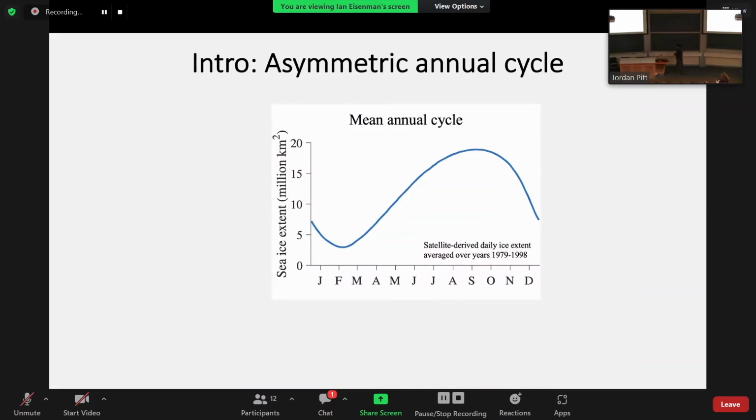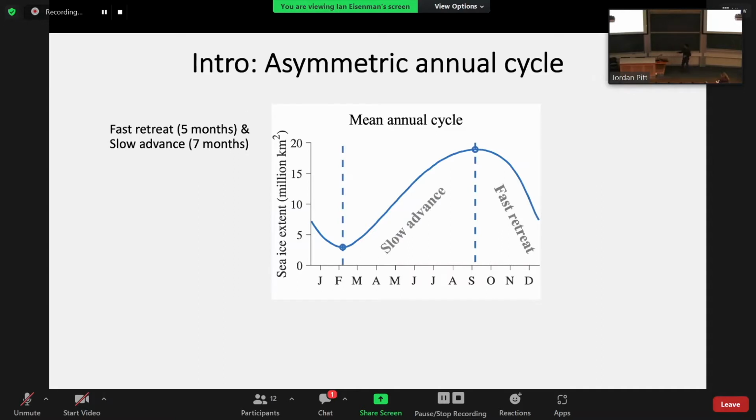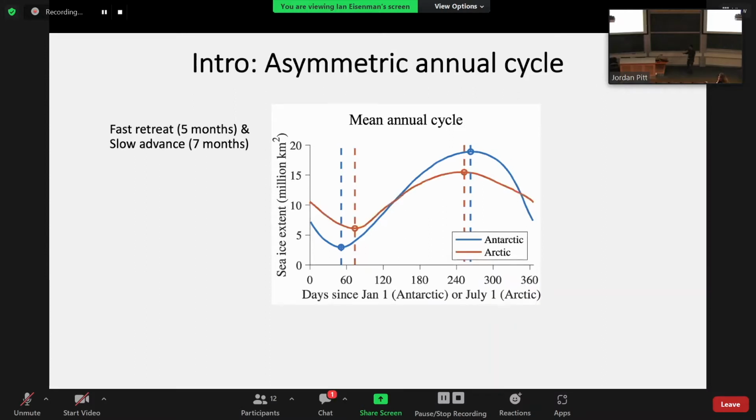it's strikingly asymmetric. There's a long, slow wintertime advance during about 7 months of the year, and then a faster sea ice retreat during the remaining 5 months of the year. And there's a little foreshadowing of this, which I was grateful for this morning. Serena mentioned in her introduction this asymmetry of the seasonal cycle. This asymmetry is not echoed in the Arctic, where the sea ice advance seasons and retreat seasons, the red curve, orange curve, are far more equal in duration.